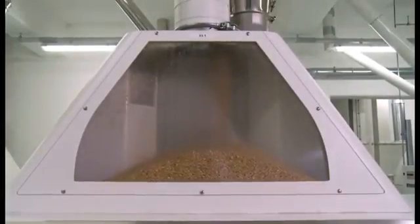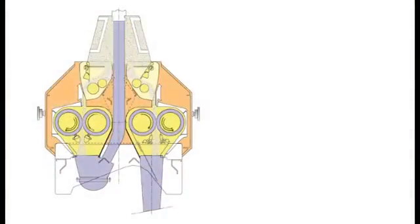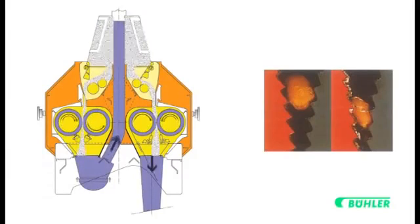In an initial grinding phase, the grains are cracked open on roller mills equipped with fluted rollers, resulting in a product mix made up of different particle sizes.